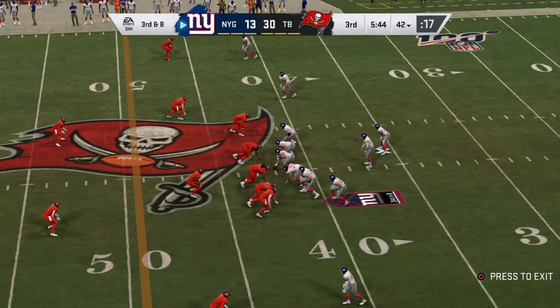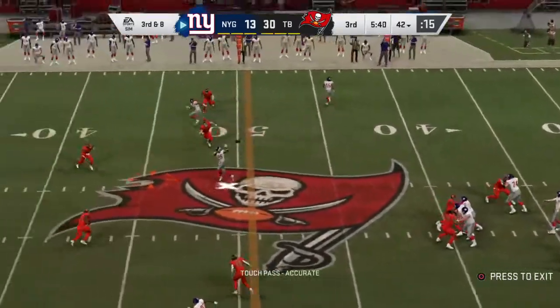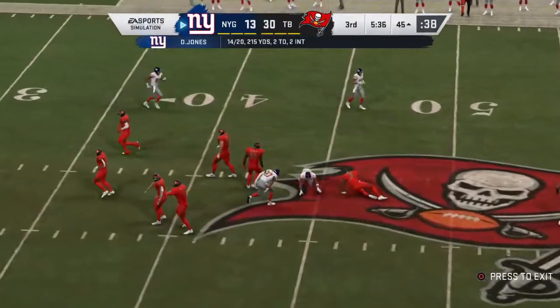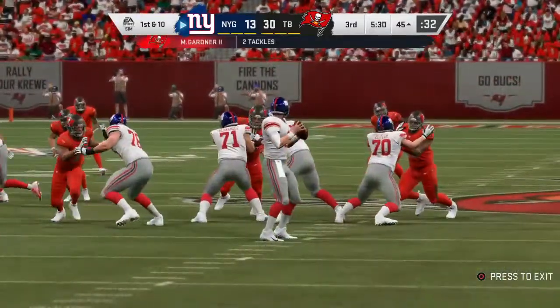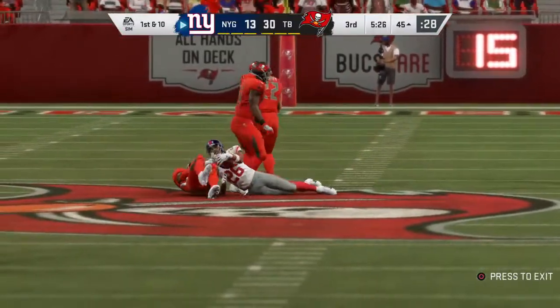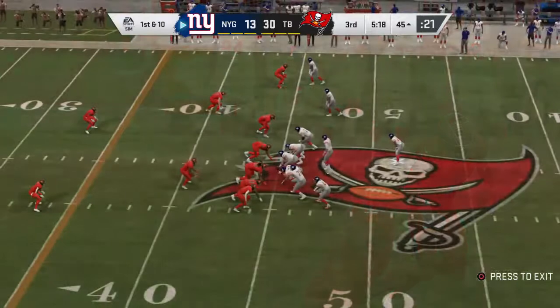Now Jones from the gun, he'll throw. That's complete. He's got Barkley out of the backfield. And this is going to lead to another first down as the tackle's made at the Bucs' 45-yard line. I know most of the time when the ball's in the air, you're thinking wide receiver, tight end, but running backs, they can be a big part of any passing offense nowadays.